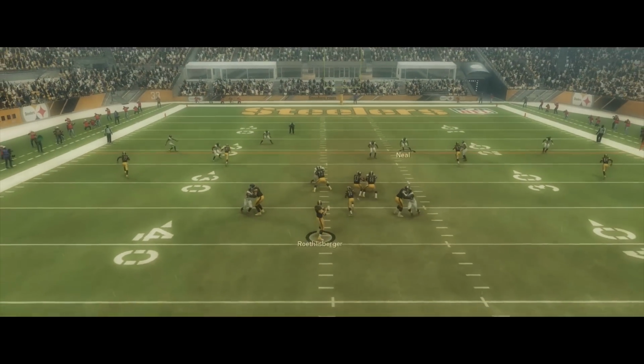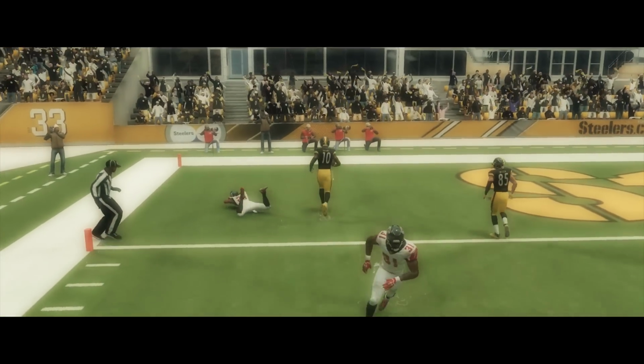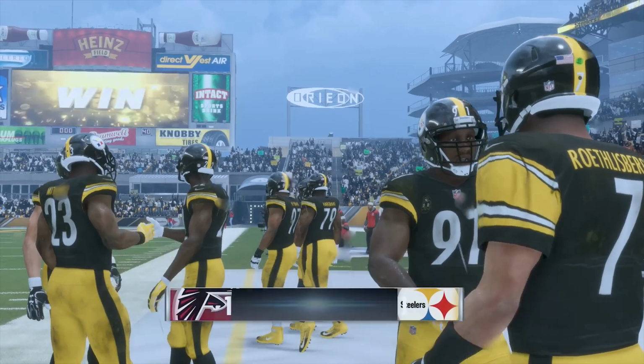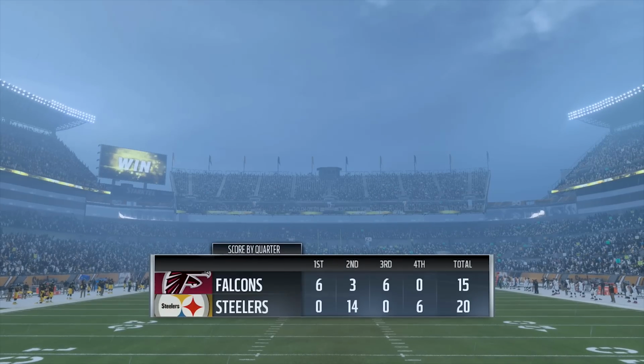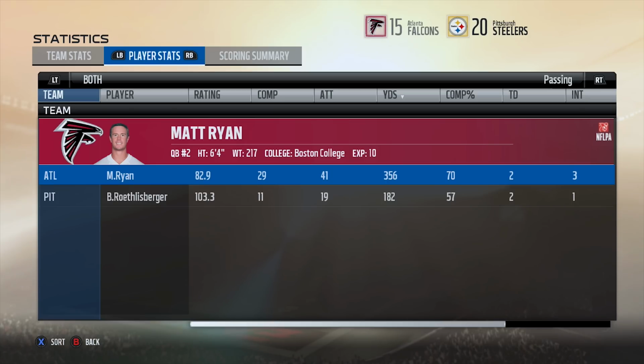They rush everybody back to the line. Roethlisberger fires quick to Bryant. He makes the grab and he walks into the end zone untouched for the score. And that is your ball game. We end up dropping this one on the road to the Steelers 20-15 in a crazy game that had a ton of mistakes, a ton of missed opportunities, and that's just the way that things played out in this one, you guys.